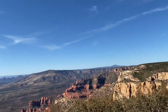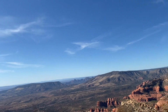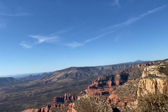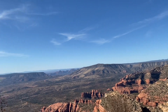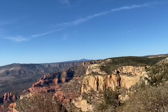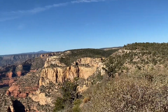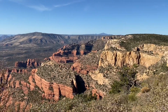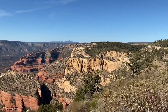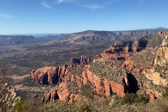Definitely worth the pain, but definitely bring at least 1.5 times, maybe 2 times as much water as you would normally take on a walk, because you are going to be out in the sun virtually the entire time and you're going to be climbing your ass off. But damn, check this out. You can't see this stuff from down there. You can, but it's a different view. This is awesome.